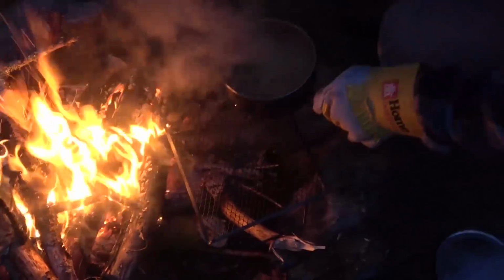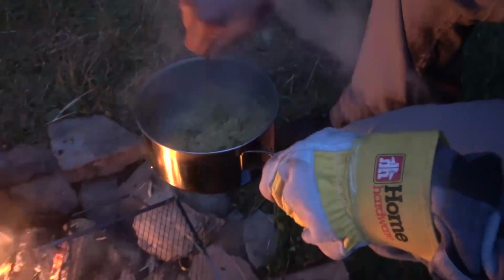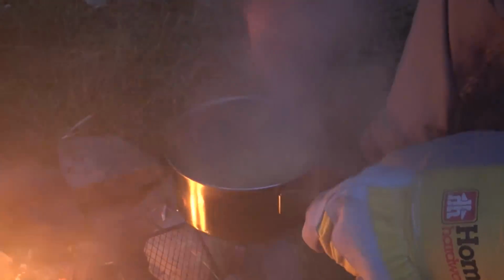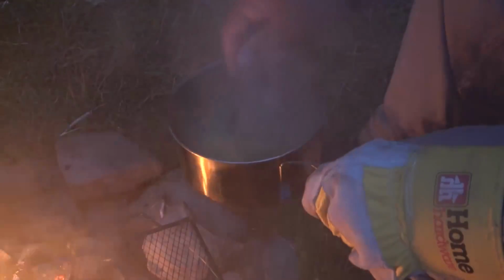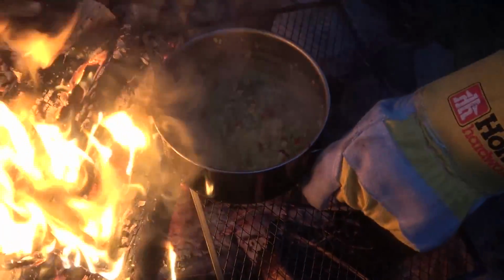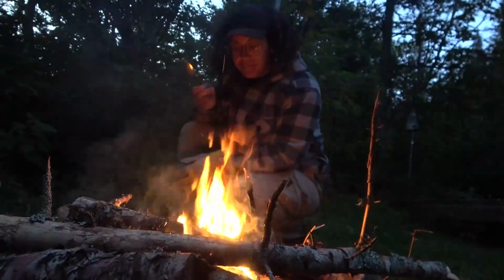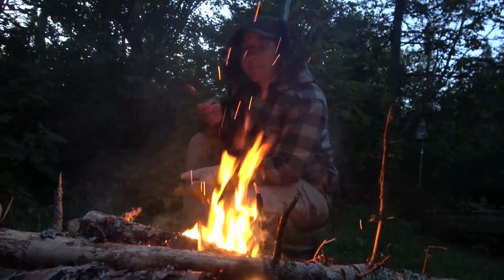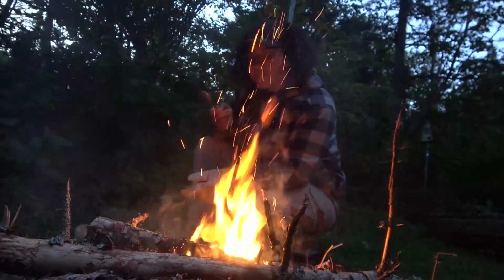Oh yeah, that's looking good. Can you smell it? Coconut curry. Are you hungry? Yeah, I'm pretty hungry.